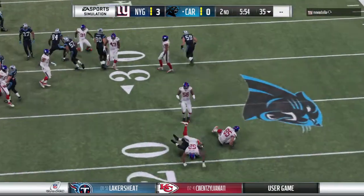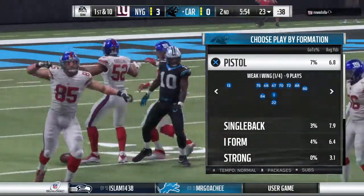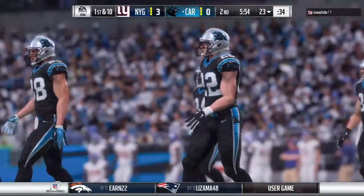Able to fight through one tackle. And he'll bring it a few past the 20 to the 23-yard line. And onto the field, here come the Panthers. And hoping to do better than they did their last possession when they punted the football.